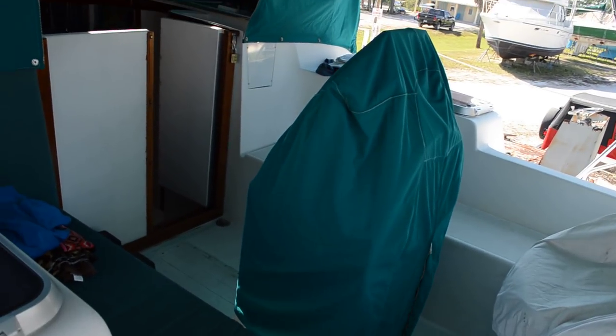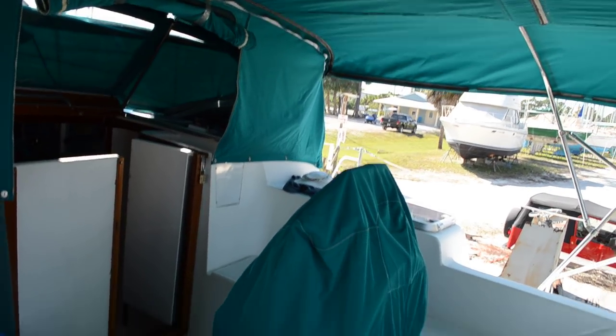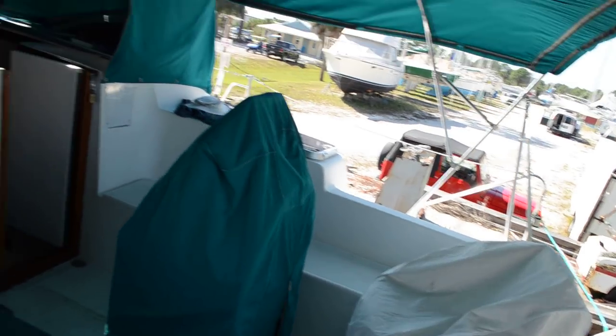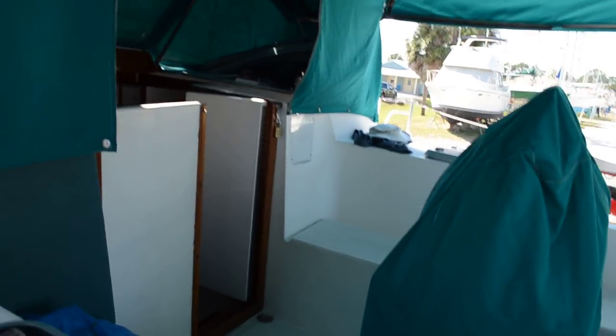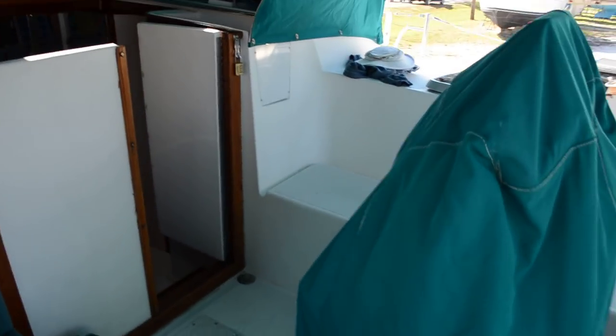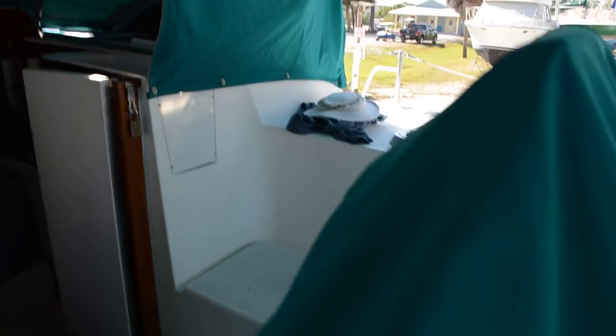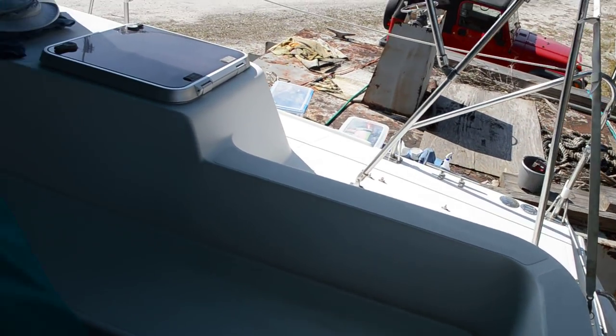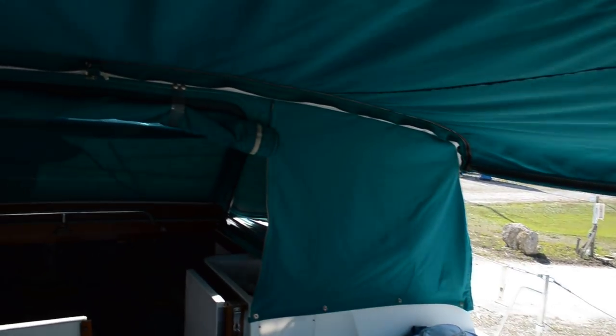Now I got your control station covered up right now, but I have very well-defined pictures of all this equipment in my regular advertising, which would be on YachtWorld, Edwards Yacht Sales. But the cockpit is big and roomy. I mean roomy. Plenty of room back here.